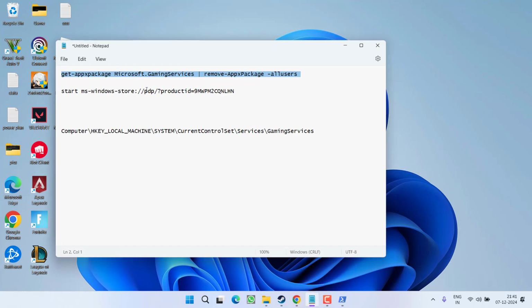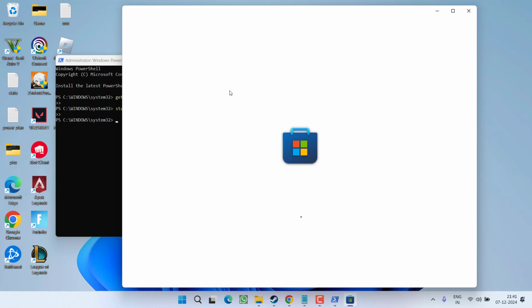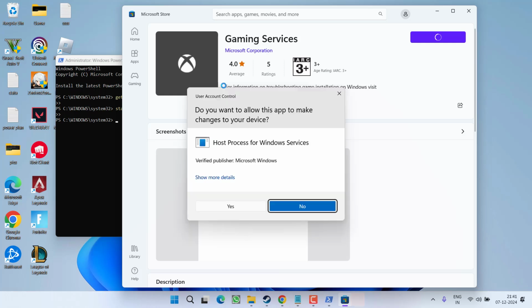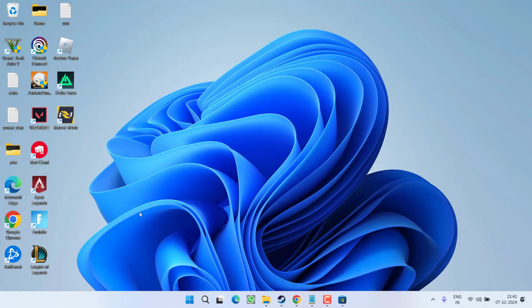After uninstalling, copy the second command from the description of this video, paste right over here and then hit the Enter key. This will open Microsoft Store to you. Once Microsoft Store is opened, you will find the option of gaming service. Simply click on the option get to install the gaming service into your system. Once the gaming service is installed into your system, make sure to restart your PC, and once your system restarts, try to relaunch your Xbox app to fix the issue of something went wrong, Game Pass error 0x80070426. Now if this method failed to work out, let's proceed with the next step.